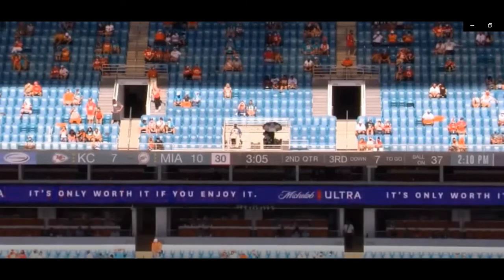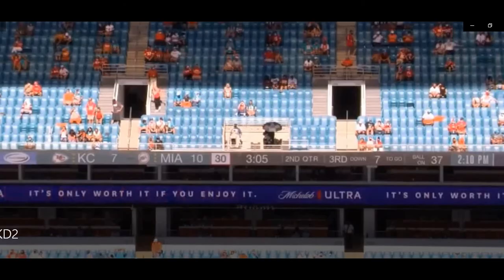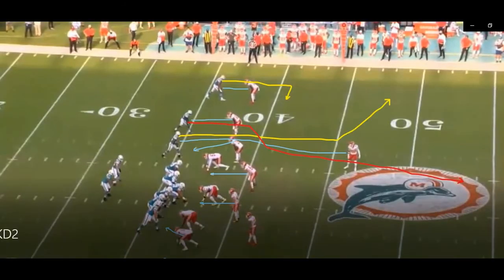It's 3rd and 7, the minus 37 for the Dolphins offense. Chiefs like to play man coverage. That's what they're doing right here, but they're playing blitz man. They're bringing 6 rushers with 5 defenders in man coverage. They got nobody in the back end right here. This man right here, Tyrone Matthew, he has this tight end in man-to-man coverage who stays in and blocks.